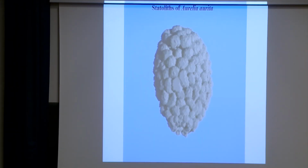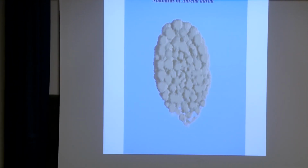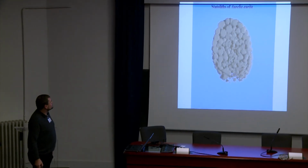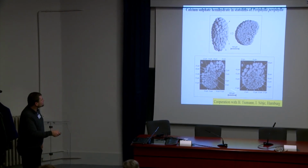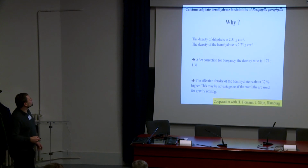Well, we also did micro-CT. So it's not only one crystal in these statoliths, it's an organ with several hundreds or so of these single crystals. So a whole bunch. Then you can analyze this, make cuts, and look at the size. They are not all the same size and shape and so on. So this is the whole organ, and this was just one single crystal so far.